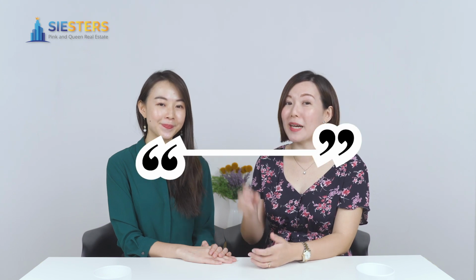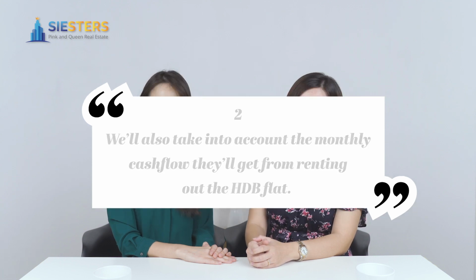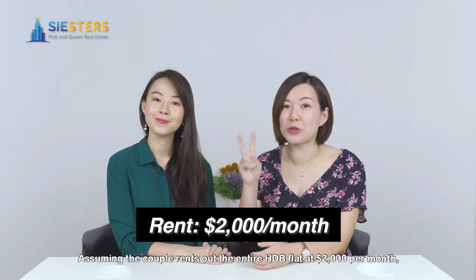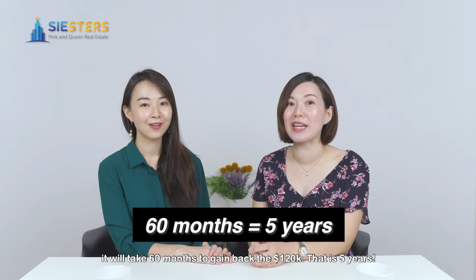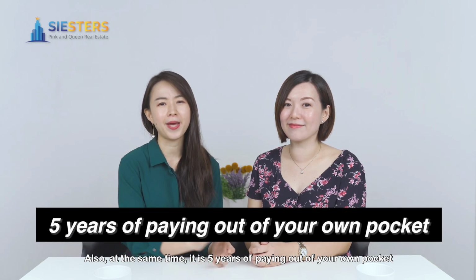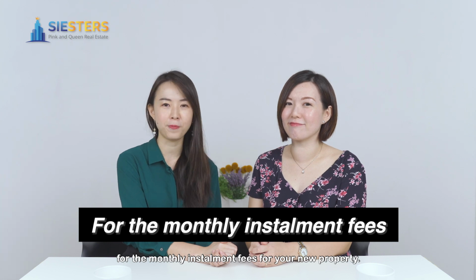That's right. Part 2, we'll also have to take into account the monthly cash flow they'll get from renting out the HDB flat. Assuming the couple rents out the entire HDB flat at $2,000 per month, it will take 60 months to gain back the $120,000. That is 5 years. Also, at the same time, it is 5 years of paying out of your own pocket for the monthly installment fees for your new property.